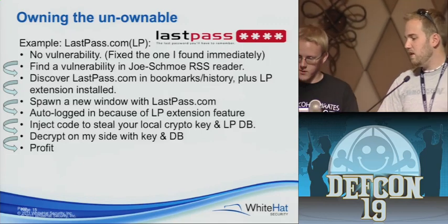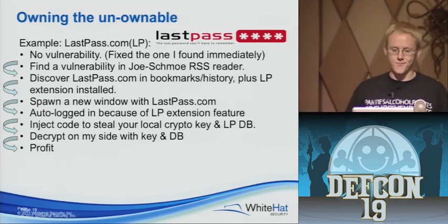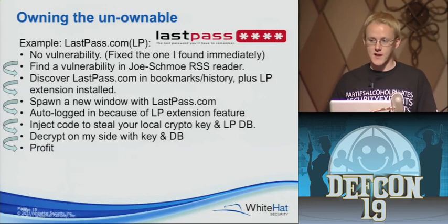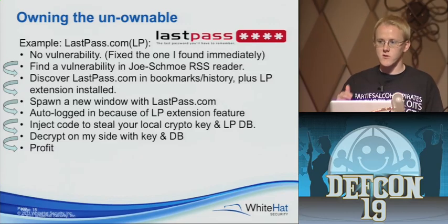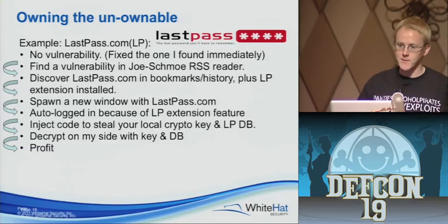So when I was testing the LastPass extension, I did find a vulnerability. They fixed that pretty immediately, but as I was testing it, I realized there's this functionality of the extension that, as long as you're logged into the extension, it'll automatically log you into the LastPass website.